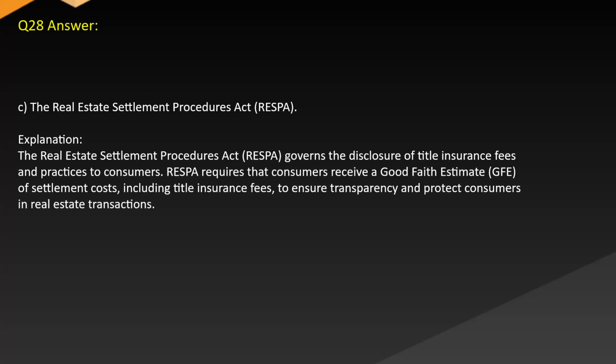Answer: C. The Real Estate Settlement Procedures Act, RESPA. Explanation: the Real Estate Settlement Procedures Act, RESPA, governs the disclosure of title insurance fees and practices to consumers. RESPA requires that consumers receive a good faith estimate (GFE) of settlement costs, including title insurance fees, to ensure transparency and protect consumers in real estate transactions.